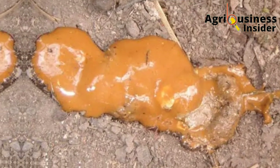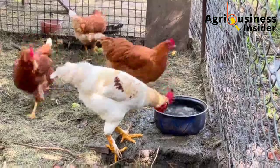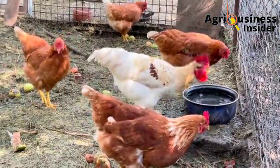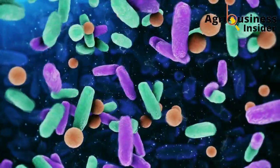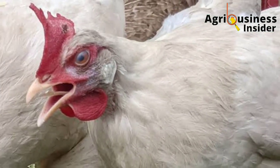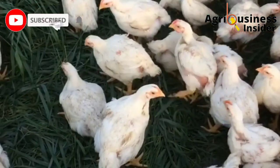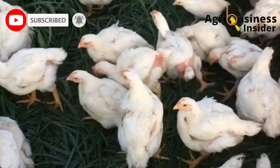Number 5 is the brown color in the chicken poop, and the brown color in the poop is an indicator of infection by Escherichia coli, commonly called E. coli, which causes colibacillosis. It also may be an indication of an infection called infectious bronchitis. For the treatment of infectious bronchitis, make sure that you vaccinate your chickens against this deadly infection.